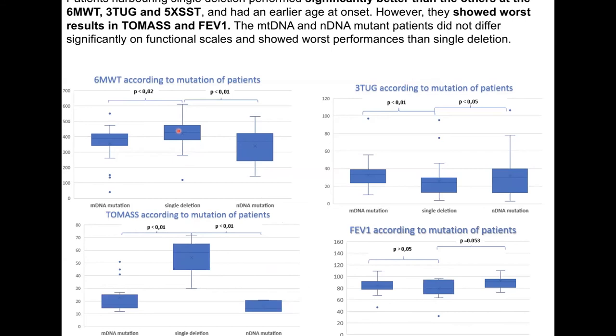than those with mitochondrial DNA point mutation and nuclear mutation. In the 6 minute walk, they performed better, in the TUG, and the same was true in the five times sit-to-stand test. However, patients with a single deletion performed worse in terms of swallowing at the TOMASS and also in FEV1. There was no difference between mitochondrial DNA and nuclear DNA point mutation patients in any scales we have administered.